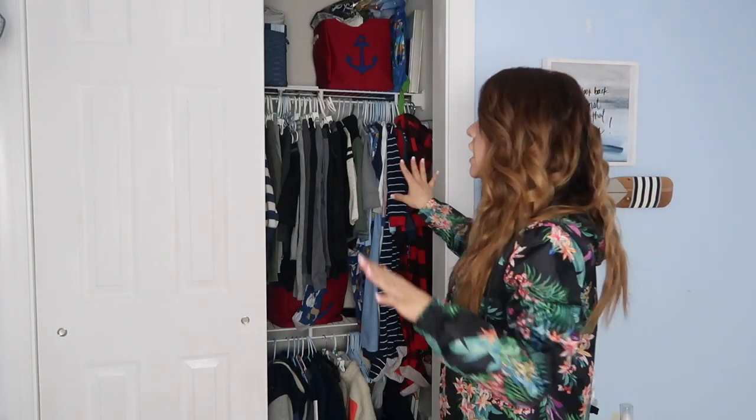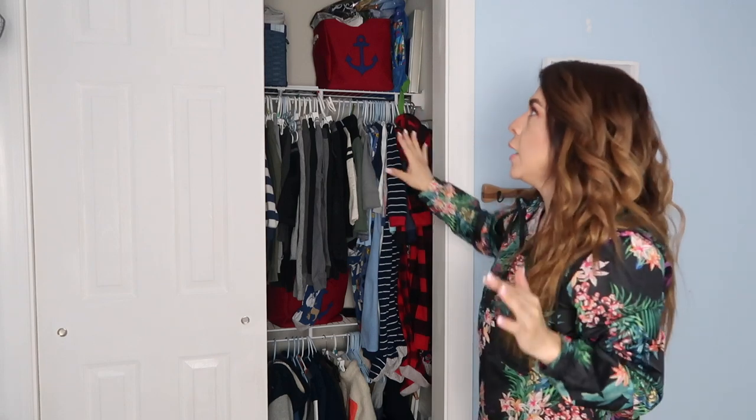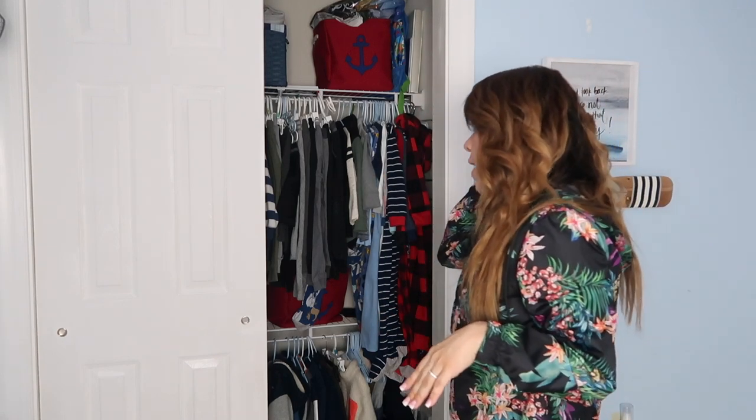Okay, so as you can see, the closet is not a really big closet, so I try to keep it very minimal. I try to keep what they need, what they use. I try not to have way too much stuff, because then honestly we don't go through the clothes and they end up not wearing it.